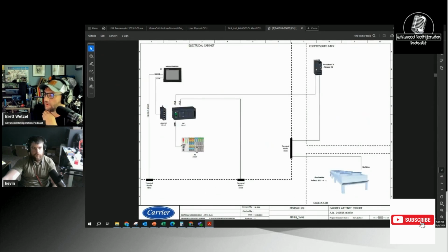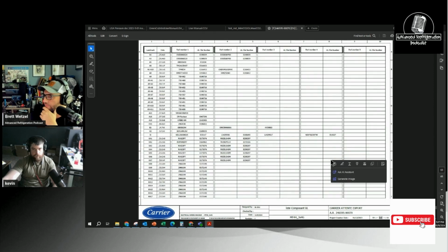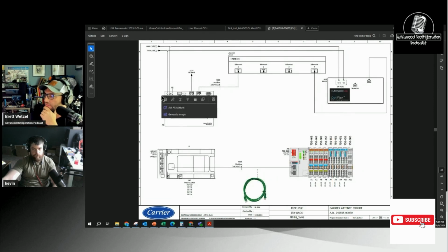So you can click on one of these things and it takes you to where that device actually is. So if we click on, let's see, this one, 7, it takes you over to AI 9 through 7. So that's how you have to figure it out.